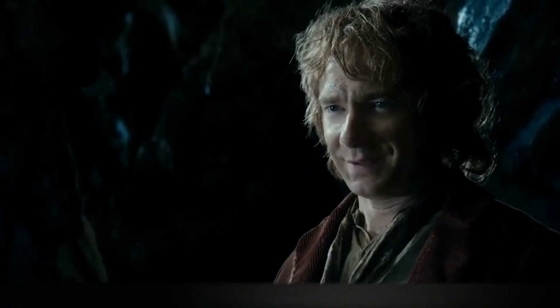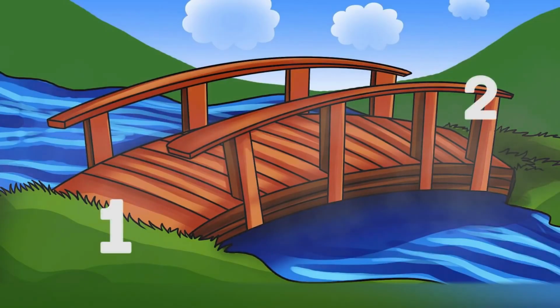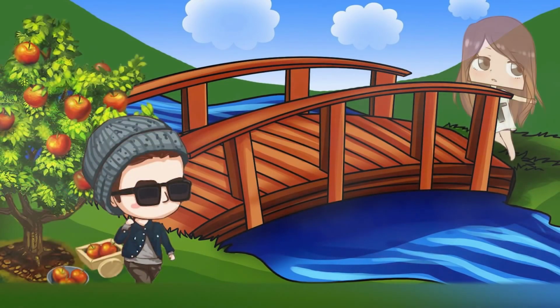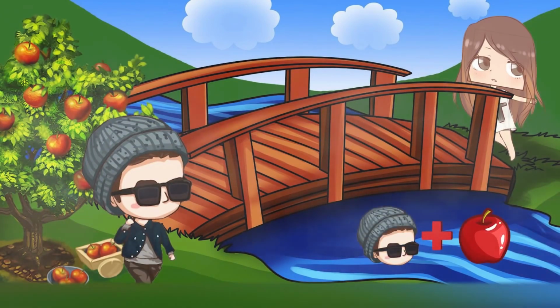Bridge. So the level of difficulty will increase, as well as the size of your brain if you've got the answers right. In this case, you have to look and listen carefully. There are 2 islands in front of you. In one of them there is a boy and an apple tree, and in the other one there is a girl. Between the islands runs a bridge that can withstand the boy and 1 apple at the same time.